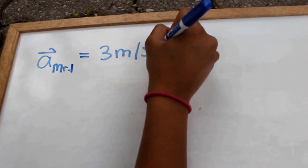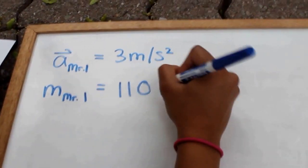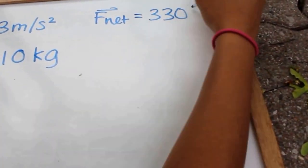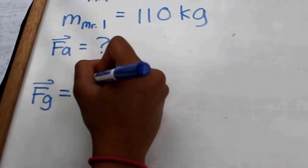In the real world, no human would be able to stop a moving train because it's physically impossible. In order for Mr. Incredible to stop the moving train, his mass or his acceleration would have to change. Mr. Incredible's acceleration is 3 meters a second squared and his mass is 110 kilograms. To find the net force of 330 newtons, we multiplied his mass by his acceleration.